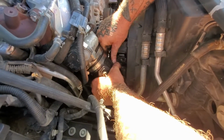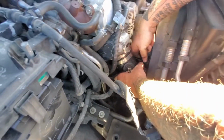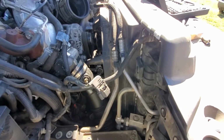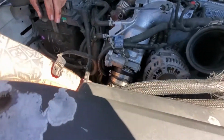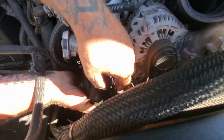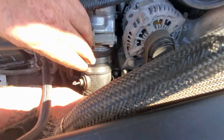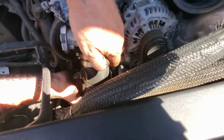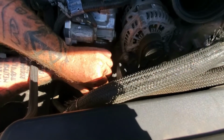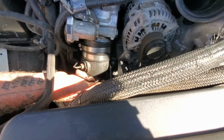Now, we'll swap places here. Well, sometimes you just gotta muscle this stuff into place. You don't want to do that, but sometimes you just have to. That's sometimes the hardest part of it, muscling it back into place.